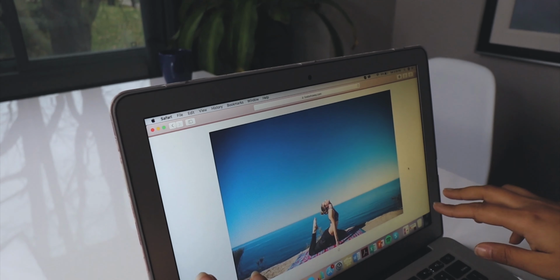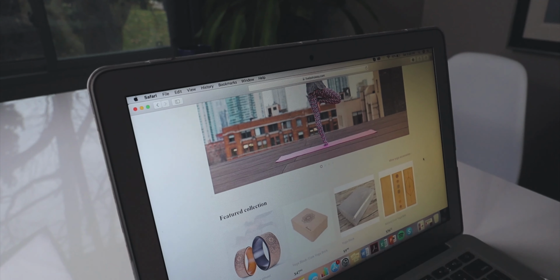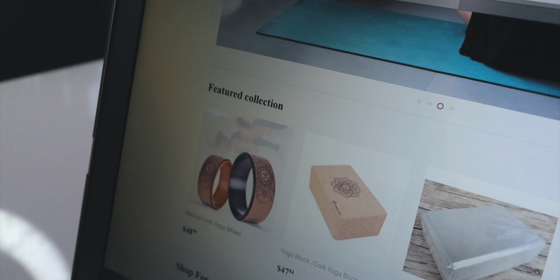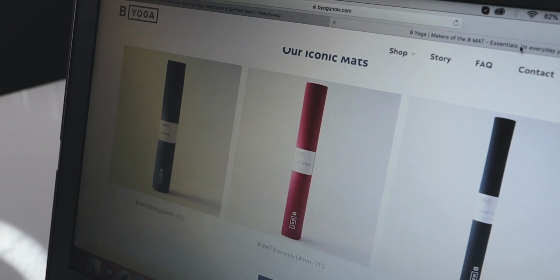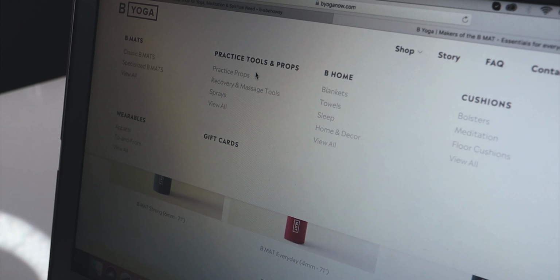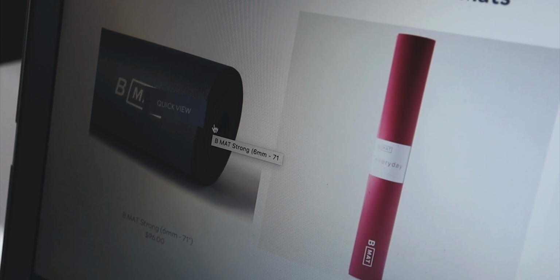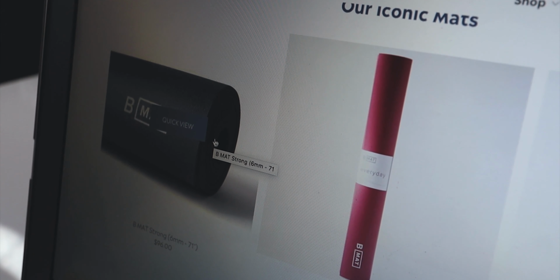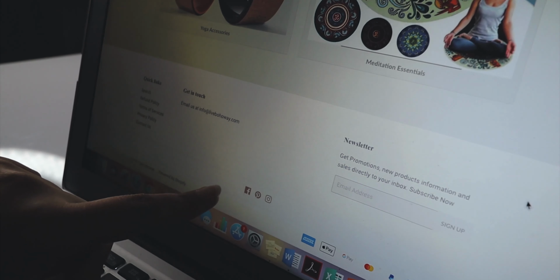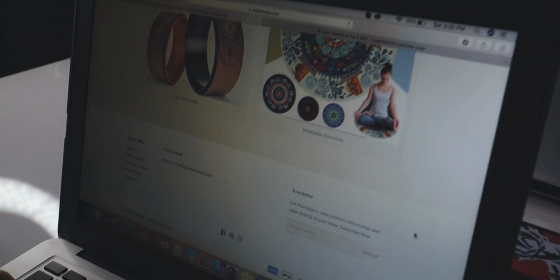I don't like the white parts over here, like too much space. And this is made in Shopify? Made in Shopify and it's a free theme. So this featured collection, it's just alright, but there's no call to action. If you go to B Yoga's website, is this one of your competitor websites? Exactly. I really like how when you hover over it, it changes the image and there's a quick view thing, which is like a call to action. So that's really great. So this is a footer here? Yeah. In the footer, I can only add Facebook, Instagram and Pinterest. I cannot add Twitter and other things. It's just 3. So that's really bad.